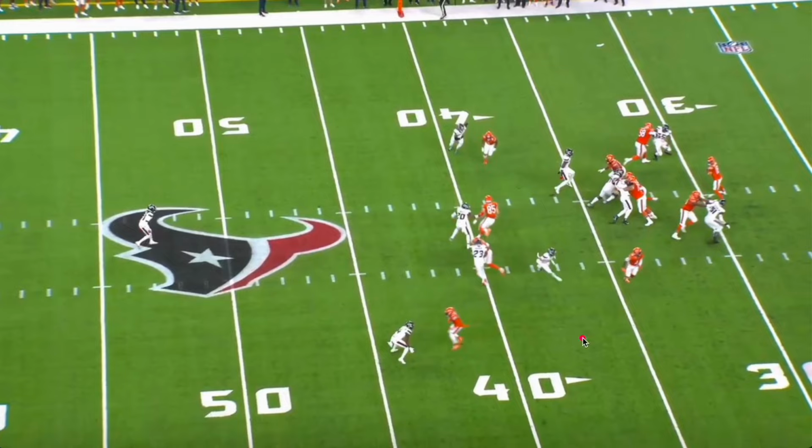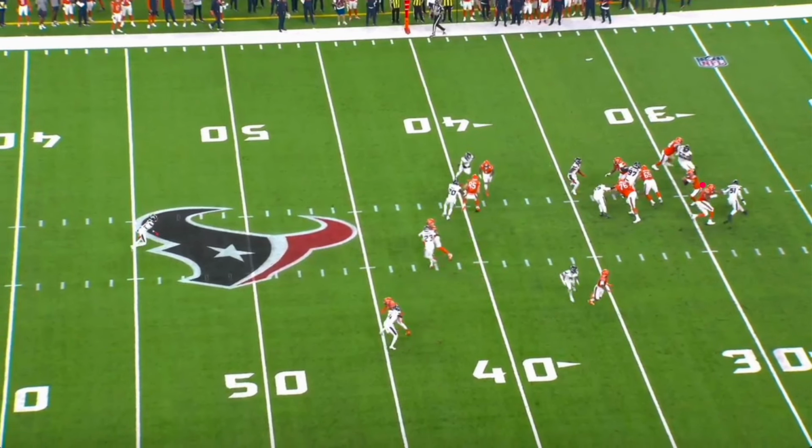Williams does a good job. Braxton Jones kind of gets beat to the outside, as does Darnell Wright, but Williams does a good job stepping up into the pocket, finding the open space. And then right here, these guys are even. That means that you have an opportunity to throw this ball back behind him because you've only got the one deep safety. You really don't have safety help over the top of the field.